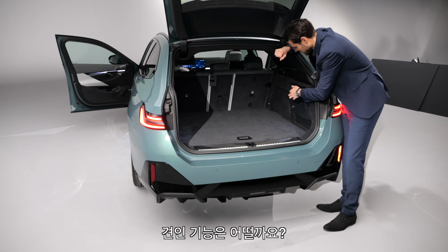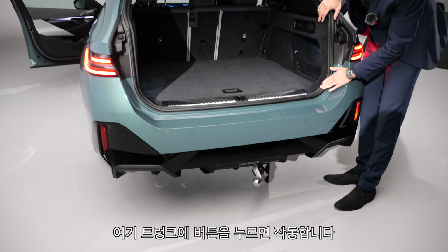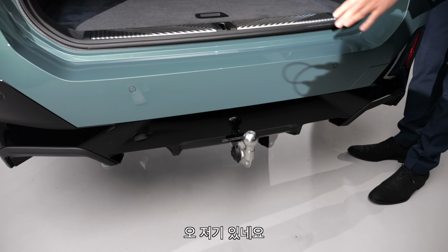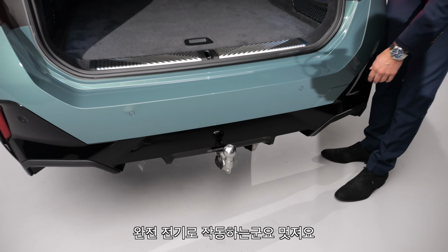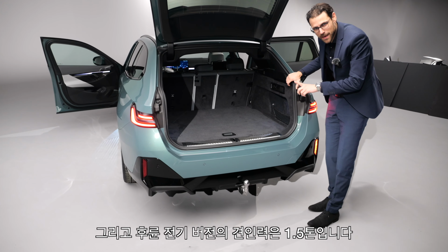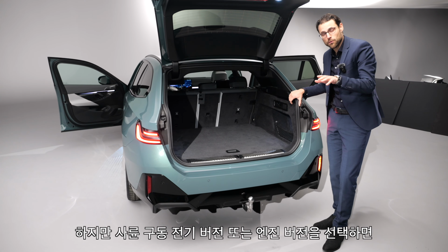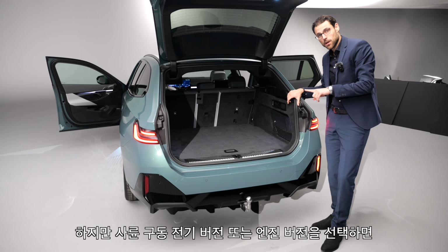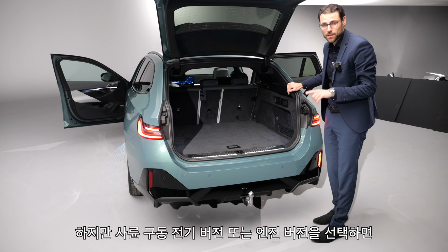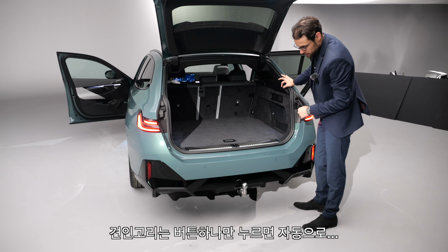What about towing? There is a button right here in the trunk, and look at that if something happens. And oh, there we go. Fully electric. That's cool. Very convenient indeed. And the towing capacity here for the base electric version, rear-wheel drive only, is 1.5 tons. However, if you go for an all-wheel drive electric version or for a combustion engine version, then it's 2 tons. And just the press of the button, let's see if it automatically goes back flawless.